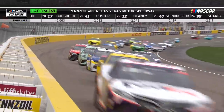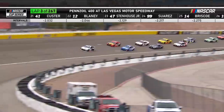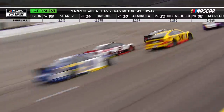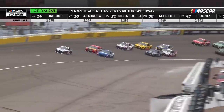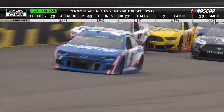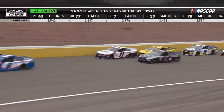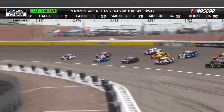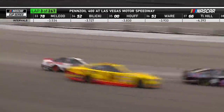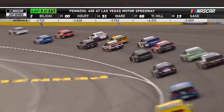Martin Truex Jr. Help coming for Truex in the form of Denny Hamlin. His teammate, Byron up top to cover, back down to the bottom to pick up his teammate, Kyle Larson. Michael McDowell is the real deal, guys. That yellow car of McDowell, that Ford, hanging right with the leaders.